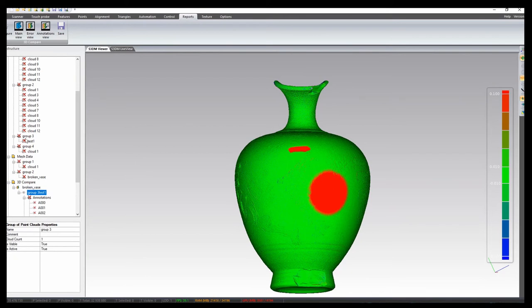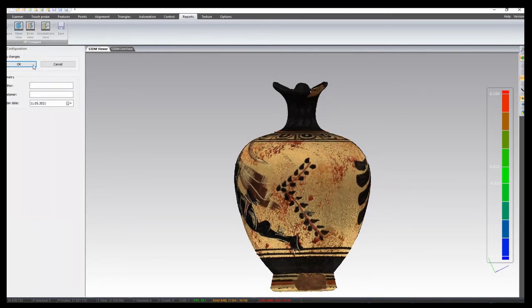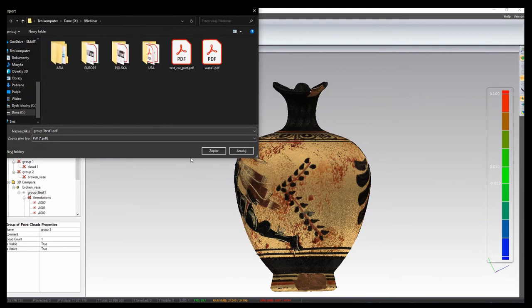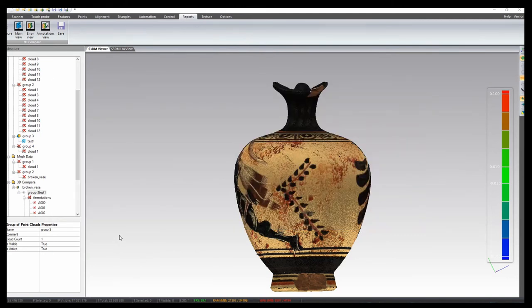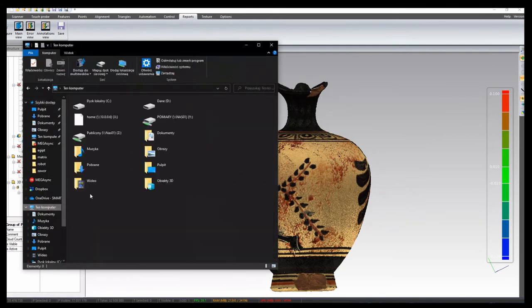So I will turn on our point cloud. Also, you can configure it, so put the author name. You can add the customer name if you want. And after saving it, let's save it here. Test vase. And easily you can find it also, to show you the report.